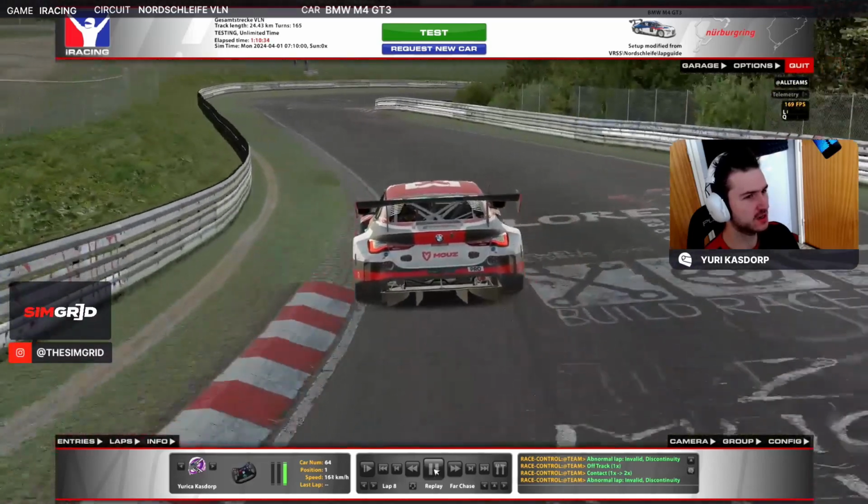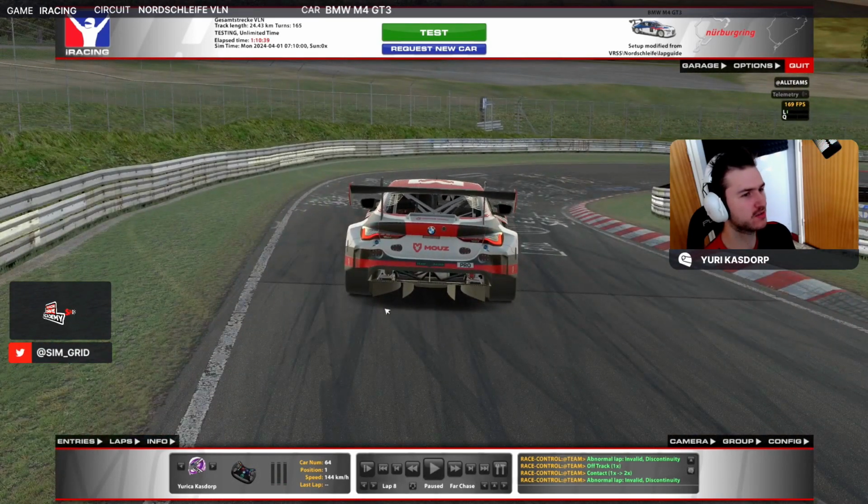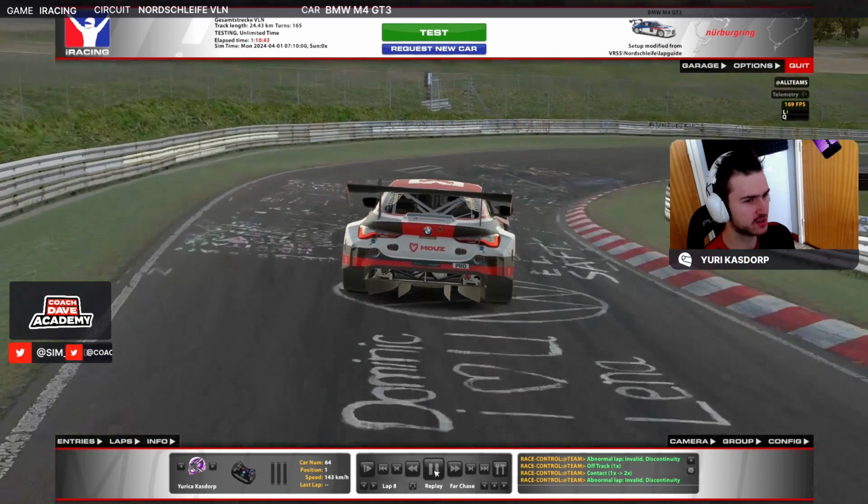Brake on the left side here. If you brake from the left side to the right side, there's a bit of nice camber in the corner that will catch you here. And you will need that to avoid the off track on the left hand side here.